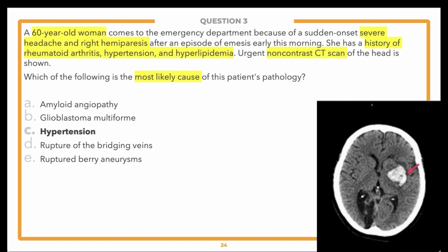This is a spontaneous, or AKA non-traumatic, intraparenchymal hemorrhage, most likely secondary to hypertension. Okay, this happens not secondary to a berry aneurysm rupturing. This happens due to a different thing called Charcot-Bouchard microaneurysms. Okay, it's a big fancy word, but it's a guy's name. But that's not the most important part. The most important part is that you understand you're having microaneurysms form in the blood vessels that go into the parenchyma. We call these lenticulostriate arteries. And these can then rupture, and then you can bleed into the brain.